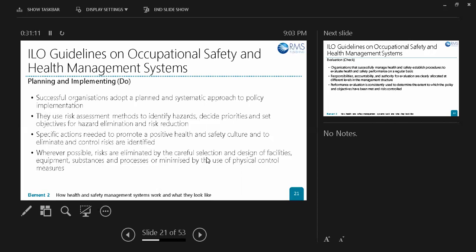Then planning and implementing, the do phase. Successful organizations adopt a planned and systematic approach to policy implementation. They use risk assessment methods to identify hazards, prioritize, and set objectives for hazard elimination and risk reduction. Specific actions needed to promote a positive health and safety culture and to eliminate and control risk are identified. Wherever possible, risks are eliminated by the careful selection and design of the facilities, equipment, substances, and process. Risks are minimized by the use of physical and control measures.